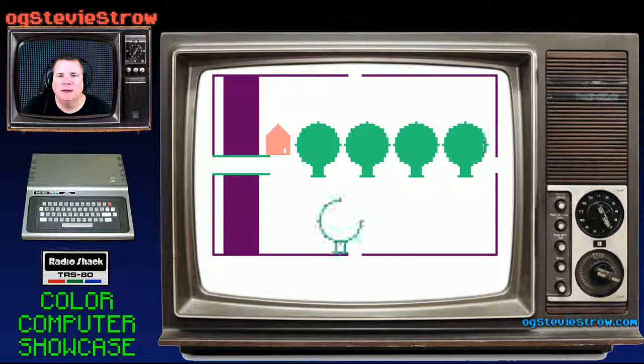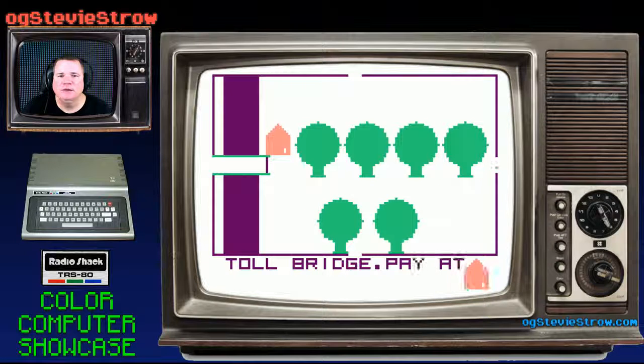But he created a map. And you can actually see toll bridge, pay at. Now, I think you have to avoid hitting things. I don't think you can bump into these trees.